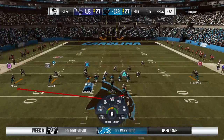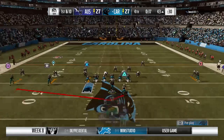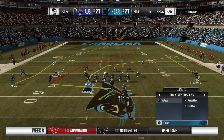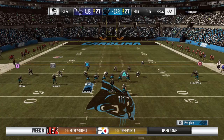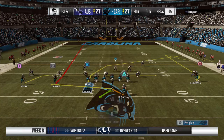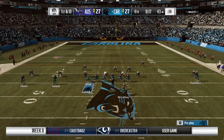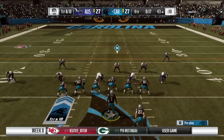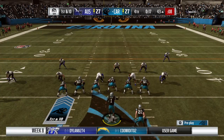Hey, get right down. Let's pick it up. It's our time, guys. Our time. Let's get off the field. Let's get gun. Switch. Hey. Greg. Hey, get right down. Hey, get right down.